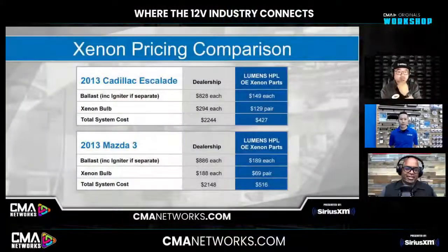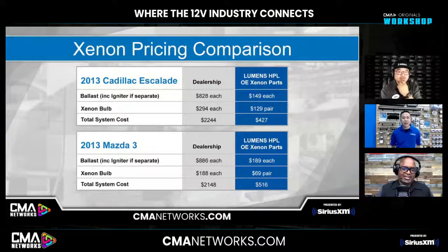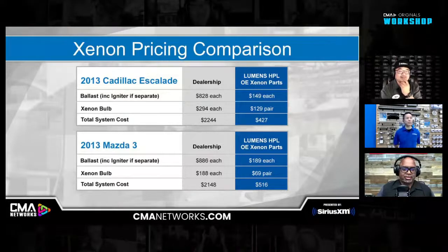I'm curious, what is the pricing on that? Do we have any information as far as changing the bulb and then the ballast together? Do we have a breakdown of that? Maybe a comparison or something? Slide over here. Of course you do, Chris. So, this pricing we put together for the video, so it's very current. We did shop around a little bit.